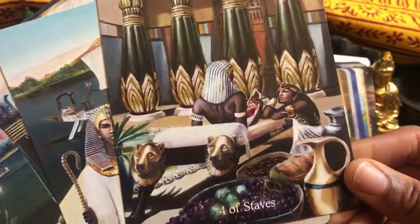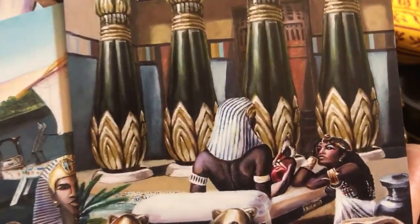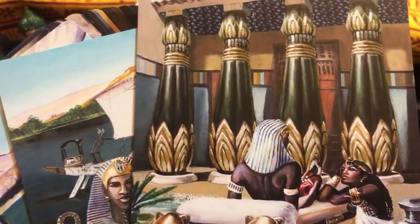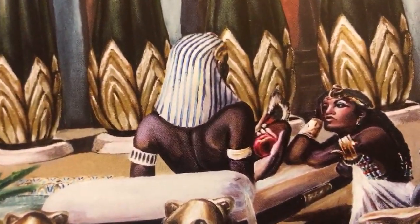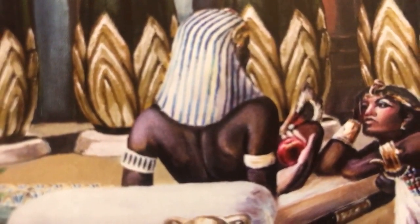Look at that. Four of Staves. It almost looks like two young lovers sitting there. I haven't personally, but I know that Julie has. Julie definitely has. It's like two young lovers. She's enraptured by listening to him. I see there's an apple sitting next to him.